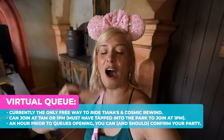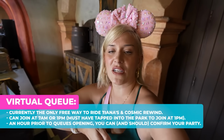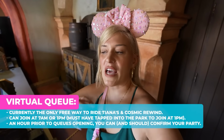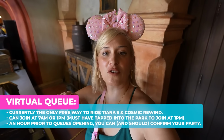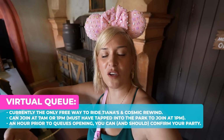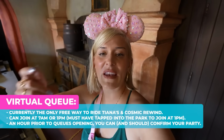Starting an hour before those virtual queues open, so at 6 a.m. and at noon, the system will generate the virtual queue for those attractions and allow you to check your party. This allows you to make sure that anybody that you want to go with you on the ride is checked. Anybody that doesn't want to go on the ride, maybe they don't meet the height requirement, is unchecked.